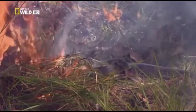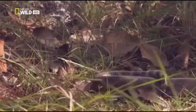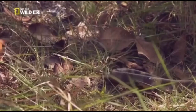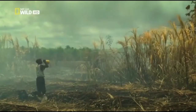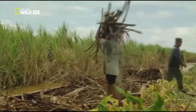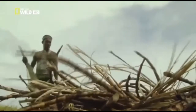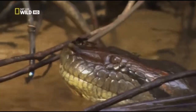The anaconda's cumbersome bodies are sluggish and awkward on land. Too slow to escape the fire. Were it not for numerous drainage ditches, they can sit out the blaze, safe in their water world.